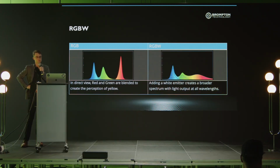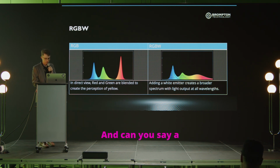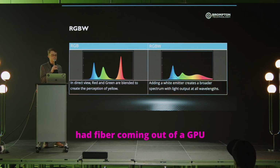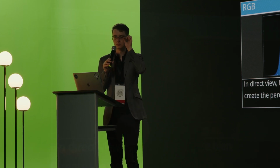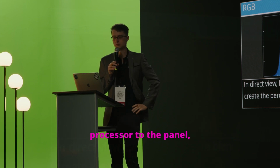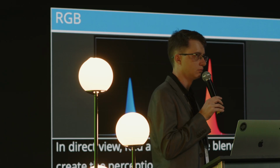Part of your presentation, you talked about the misconception being lower latency with 2110. Can you say a little bit more about that in a scenario where you had fiber coming out of a GPU going to a processor and fiber from the processor to the panel? Conceivably, why would your latency not be improved?